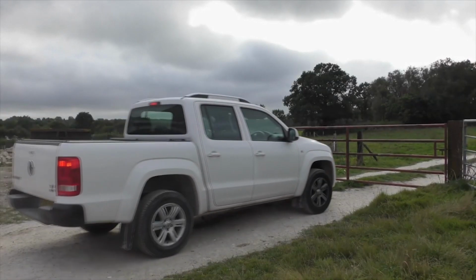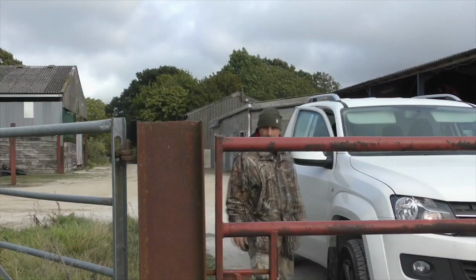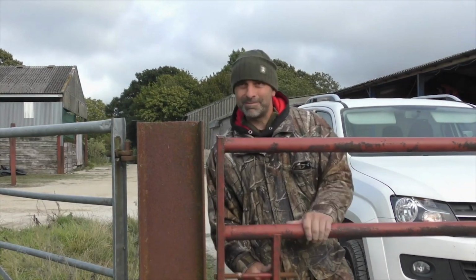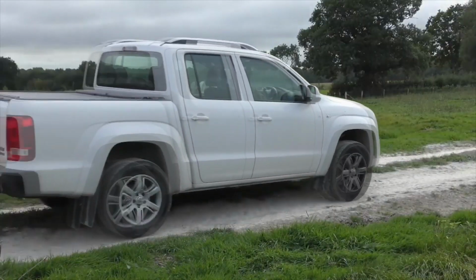So this evening I'm off out after foxes. I'm going to get out quite early before it gets dark and set myself up and see what comes along at dusk. There's been quite a few foxes about on this farm, so I'm quite optimistic we'll get one or two.